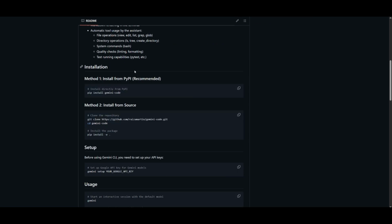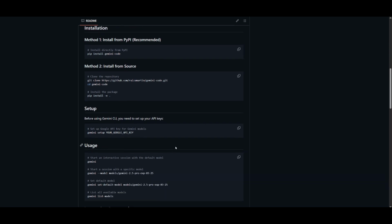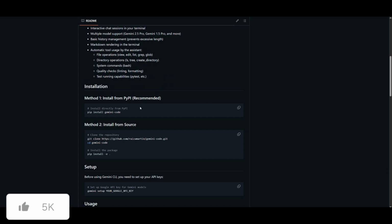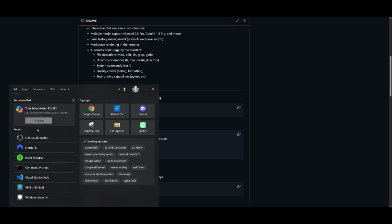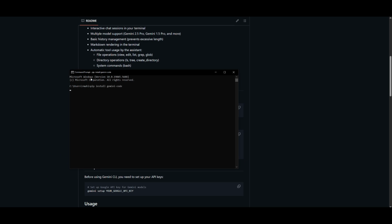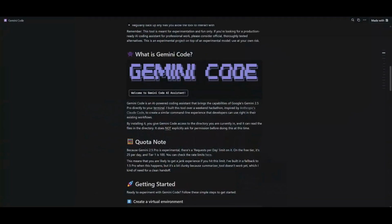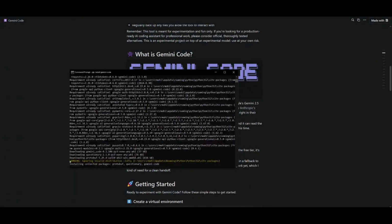Now, to get started, there's two methods. You can install this from PyPI, or you can install this from the source, where you can clone the repository and go through and install the packages. There's super simple steps to get started, so I'll simply go ahead and showcase this. If you are going to be following through with my method, I'm going to be using PyPI. So let's go over to our command prompt and copy that command. It's super simple. Just go ahead and paste this in, and you're going to be able to then go ahead and install everything that is necessary to have Gemini Code functional on your computer.